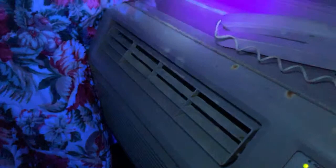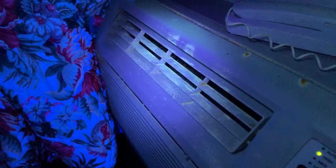Okay. Now this is gross. That's grossing me out. Look at the bacteria in the vents of the air conditioning unit. This is all bacteria. Look at it. You see it all there, Rick.